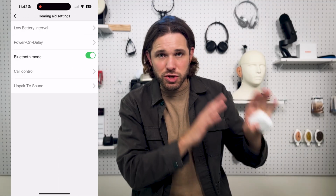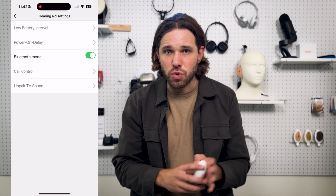And the BTC is really a signifier that they've shifted their Bluetooth connection into a standard Bluetooth Classic format. So without getting too technical, essentially what this means is that you will connect to your hearing aids through either the Signia app or through your main settings section. You don't have to go into accessibility and pair the hearing aids in the way that you typically would have if you use the accessibility settings for your iPhone or your Android.